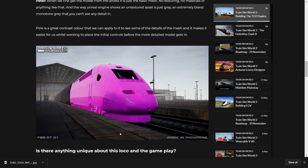changes it to pink so they can actually see more, because it's just a grey and they really can't work off that. So obviously that's Matt confirming that we prefer it to be pink because, yes, he loves pink. So pink is a great contrast color that we can apply to it to see more details of the mesh. So there you go, because it is a bright color, and obviously you can see the stuff more. So it works out that they can work on it in a better way. But obviously Matt loves it. So it makes it easier for us whilst working to place the individual controls before the final model gets in.